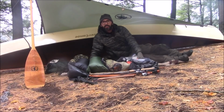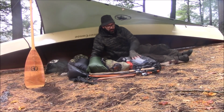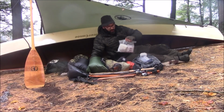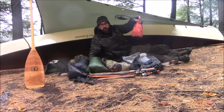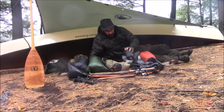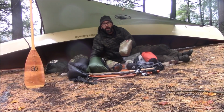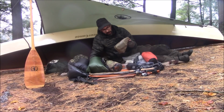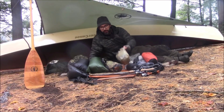So I've got packed some extra clothing. It's a mix of cold and wet, so I've got some rain gear, I've got some warm weather wool gear. I've got my first aid kit that also has some emergency supplies. I have a night kit that's got things like battery chargers, headphones, flashlights, things that I might need at night.